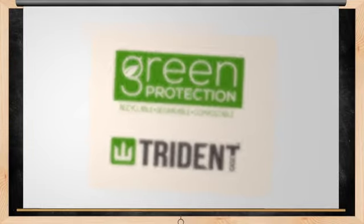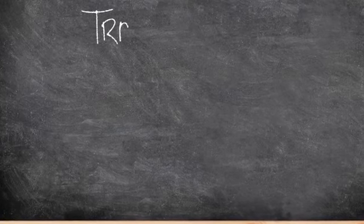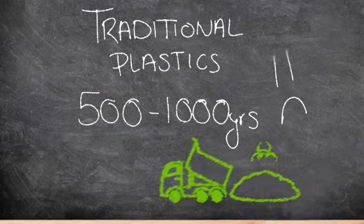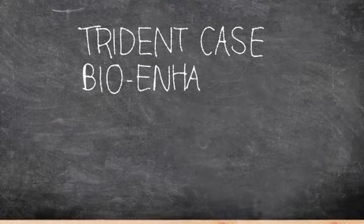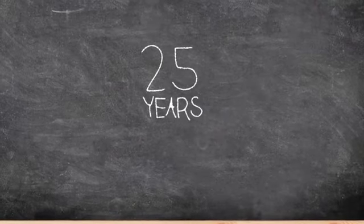Alright class, listen up. Today's lesson, Trident Screen Protection. You see, traditional plastics typically take 500 to 1,000 years to degrade into toxic chemicals in a landfill. That is not good. Trident's plastics, on the other hand, made with their bio-enhanced resin, take just 25 years.